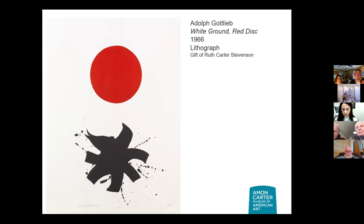Hey, so, Peggy, what kind of paper is this print on? I don't know. It's a lithograph, so it's probably like a white wove paper, something like that. But it's 30 by 22 inches, so it's pretty big. Yeah, and dark and light.